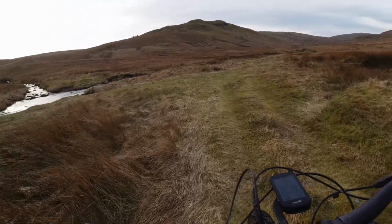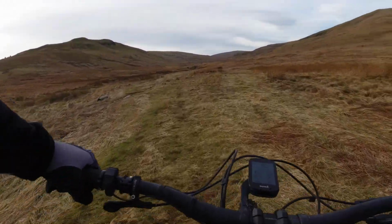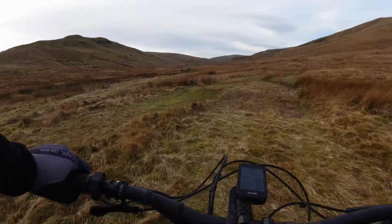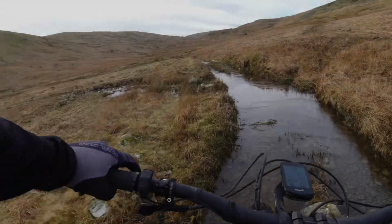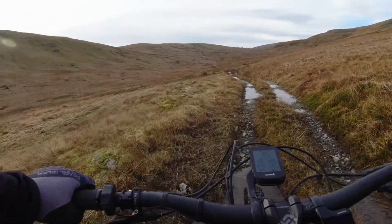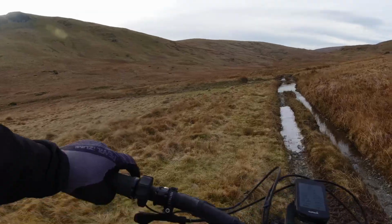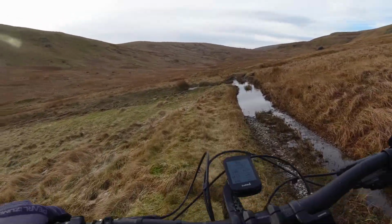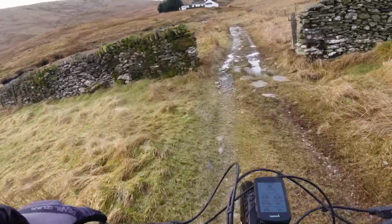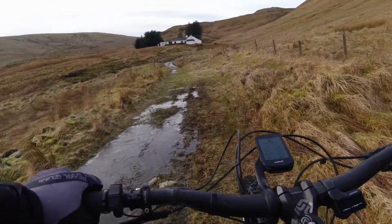Now normally you'd turn right here and ride out of the valley, but I'm going to see this bothy, check it out, and then double back on myself and come back to this bridge. I think there's a track just up here, a bridleway. Oh, I don't know if this is a good idea for an e-bike. Bloody hell. Why did I choose this route? Oh. Bloody hell, riding up a stream.